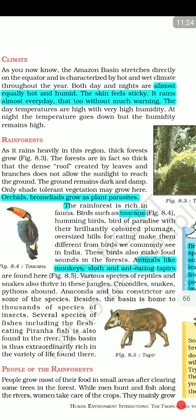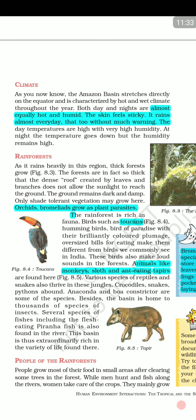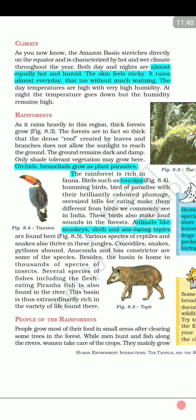Various species of reptiles and snakes also thrive in the jungle. Crocodiles, snakes, pythons, anaconda and boa constrictor are some of the species, right? Yes, the basin is home to thousands of species of insects. Several species of fishes include the flesh-eating piranha. So it's very, very rich in flora and fauna.